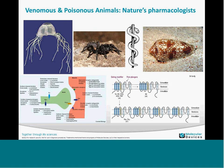During evolution, the venomous and poisonous organisms turned out to be excellent pharmacologists of nature, since their toxins evolved to be highly specific for targets in the CNS or PNS, the central or peripheral nervous system. Examples shown here are the toxins from jellyfish, from spider or tarantula, from snake and cone snails. Depending on the type of toxin, they can work on different ion channel types, including potassium channels, sodium channels, and calcium channels.